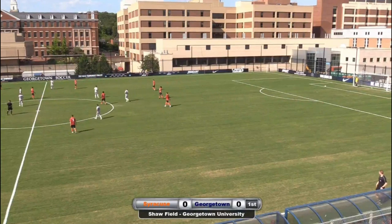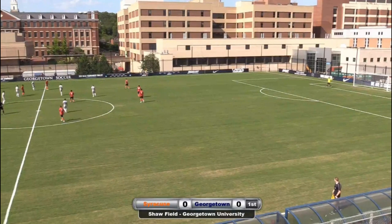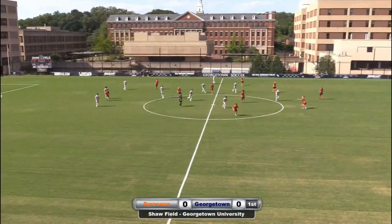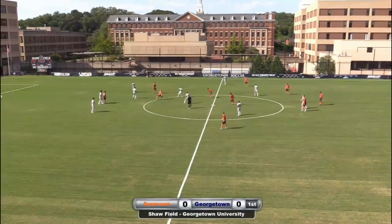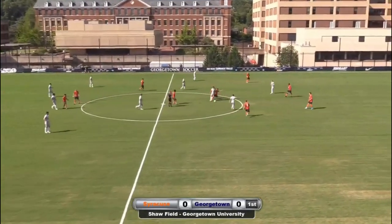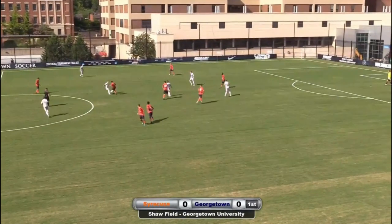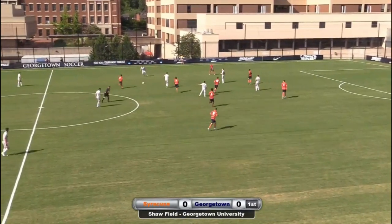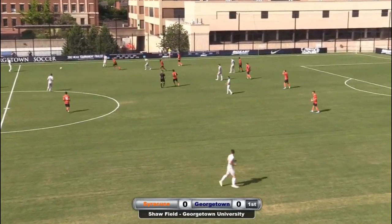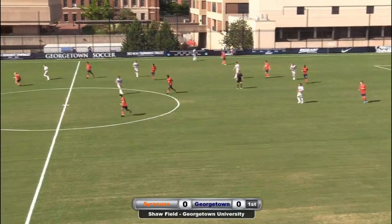Hoyas ranked sort of between 10 and 15 in most preseason polls. Syracuse either in the 20s or just receiving votes, but two teams again with very high hopes. J.B. Fisher, his first touch. Now Montez, clean on the ball. Montez, good burst. And now Riviere tries to build through Lochner. Hoyas more of the ball than the Orange here early.